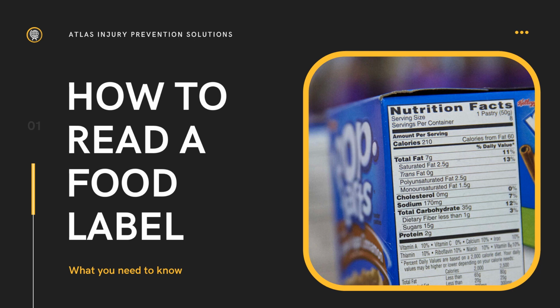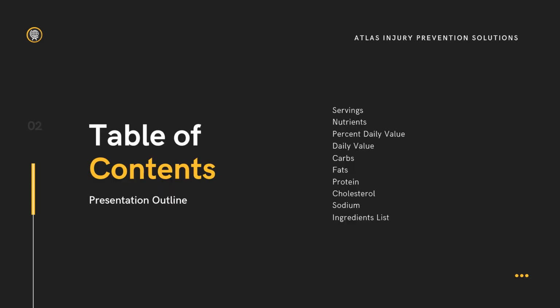Welcome. This is an Atlas presentation designed to help people understand how to read a food label and understand some of the tips and tricks behind them. In this presentation, we'll be discussing servings, nutrients, daily value, carbs, fats, proteins, as well as cholesterol, sodium, and a general ingredients list.